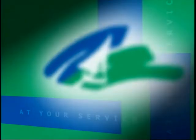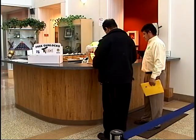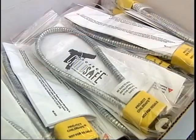For those with firearms in the home, the Seminole County Sheriff's Office offers free gun locks. Project Child Safe is an initiative that we started at the Sheriff's Office back in 2001. And it's an opportunity for all gun owners to be able to get a free gun lock for all their firearms in their house.